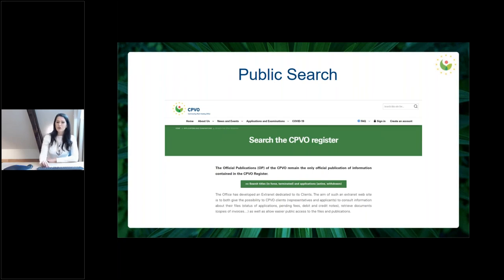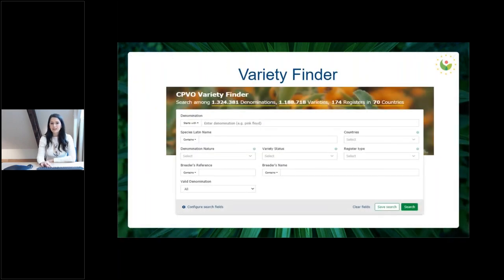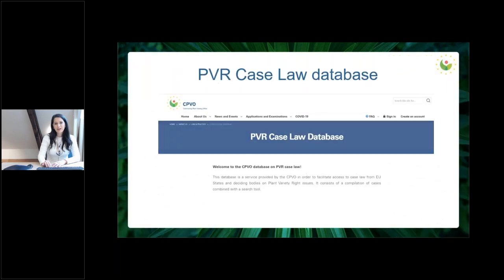First of all, there's public search, where you can see what's in our official publications and our Gazette. Then we have the Variety Finder, where you can find, right by right, all the denominations, the variety, who is the applicant, when it was filed, if the right is still in force, or if it has expired. And the Variety Finder does not only contain our register, but also the registers of a series of countries in the world. So you can make a comprehensive search in all the UPOV members. And finally, the PVR case law database that includes decisions of our boards of appeal and of the Court of Justice concerning plant variety rights.